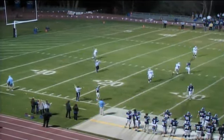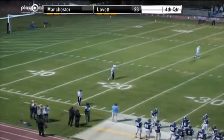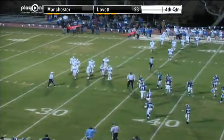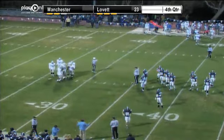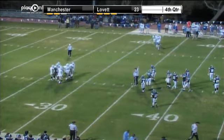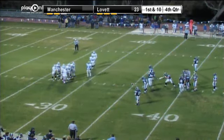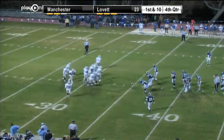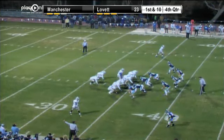And it will be Manchester ball at their own 21 to start the, well, the ball goes out of the 21, pardon me. And it will get marked up. So Manchester ball, their own 35 to start the drive. 6:05 on the clock to start the drive for Manchester. And the Lovett Lions in position to advance here, leading by 23 to nothing.